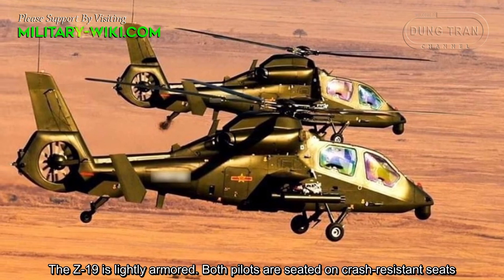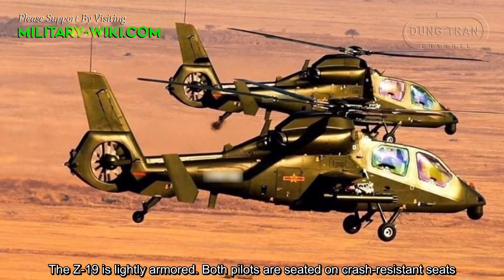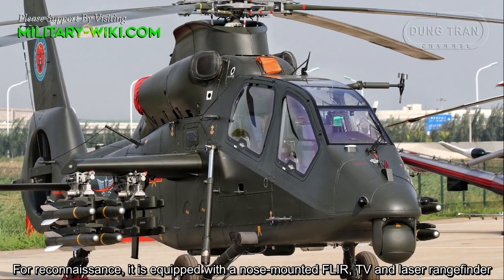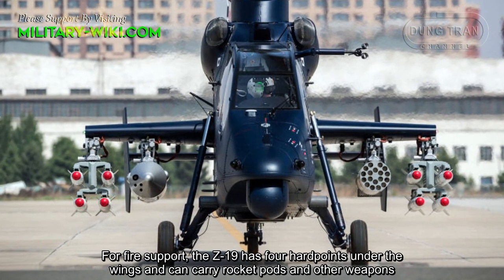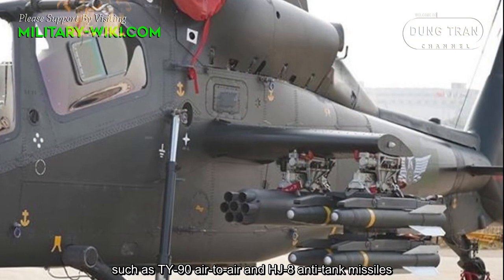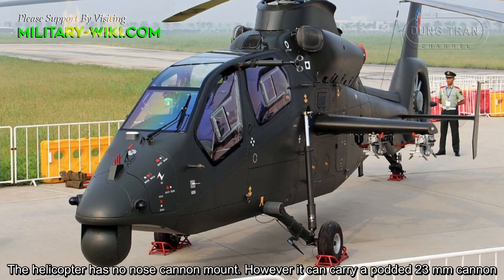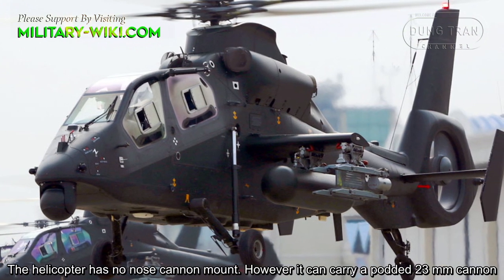The Z-19 is lightly armored. Both pilots are seated on crash-resistant seats. For reconnaissance, it is equipped with a nose-mounted FLIR, TV, and laser range finder. For fire support, the Z-19 has 4 hardpoints under the wings and can carry rocket pods and other weapons, such as TY-90 air-to-air and HJ-8 anti-tank missiles. The helicopter has no nose cannon mount. However, it can carry a podded 23mm cannon.